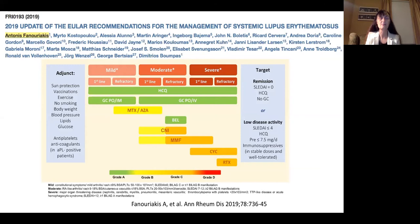And sometimes there's bridging with corticosteroids, low dose and only bridging if mild, or an intramuscular injection of Depomedrol, or methylprednisolone, if the patient is just flaring with skin and joints and mild disease, up to and including severe, where first line or refractory. And you can see along the way there's drugs such as azathioprine or methotrexate.